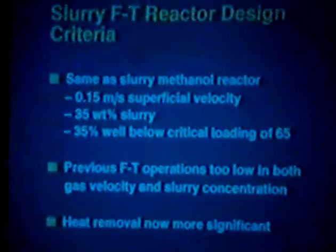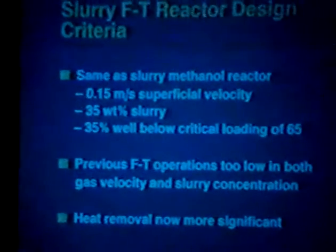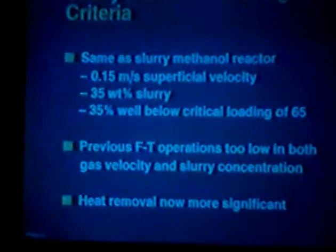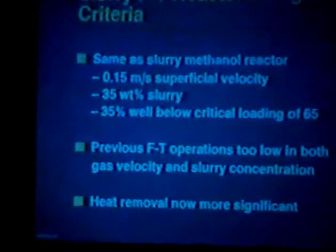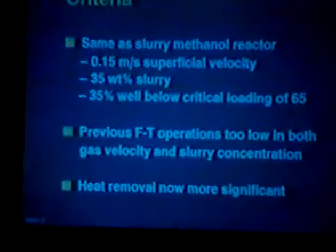We've also, I don't say it here, but we're pushing the pressure up to get additional capacity out of these units. And under these conditions, heat removal becomes quite significant. I think I told you that number two is in this reactor. Next slide.